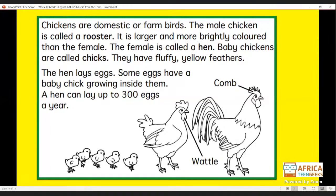So this is our text. Chickens are domestic or farm birds. Domestic simply means that they are not wild. Okay, they're not wild like a lion or like a buck. They are domestic. It's the opposite of wild. So chickens are domestic or farm birds.